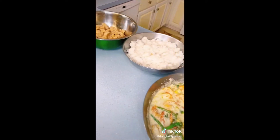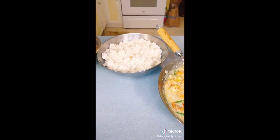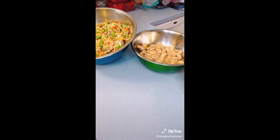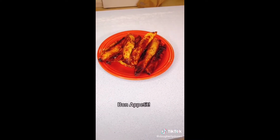And dinner was Around the World Monday, Philippines. I made ginataang hipon, rice, chicken adobo, and pancit. And turon for dessert. Bon appétit!